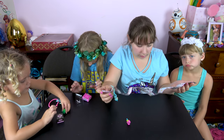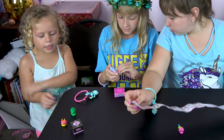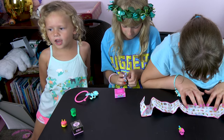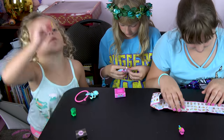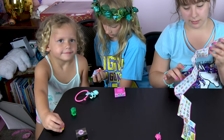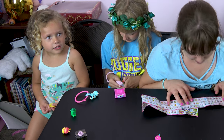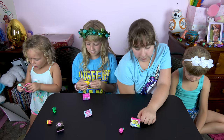All right, Lizzie, last one open. Good job, Lily. What happened to your Shopkins? I ate it all. Cake and all? Wait a minute. Did you eat it with the candles on? Do you have fire in your belly? No. Oh, that's right. You blew them out.